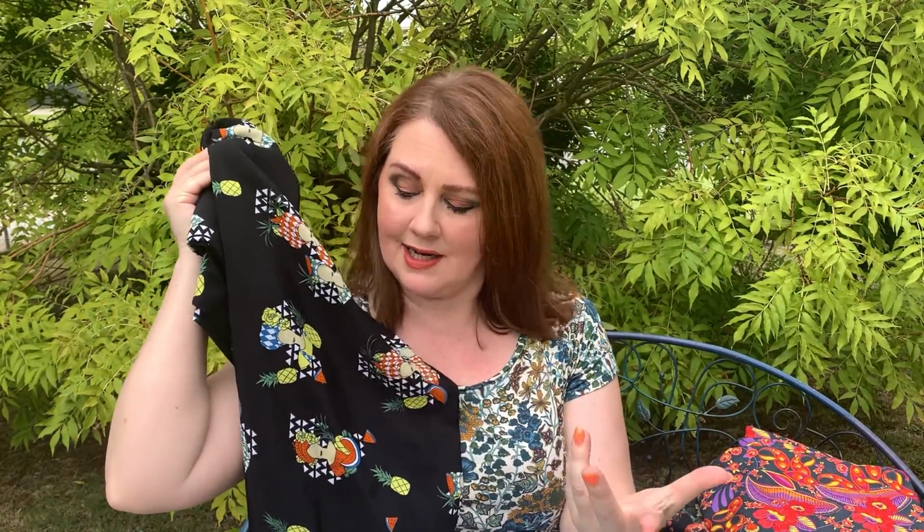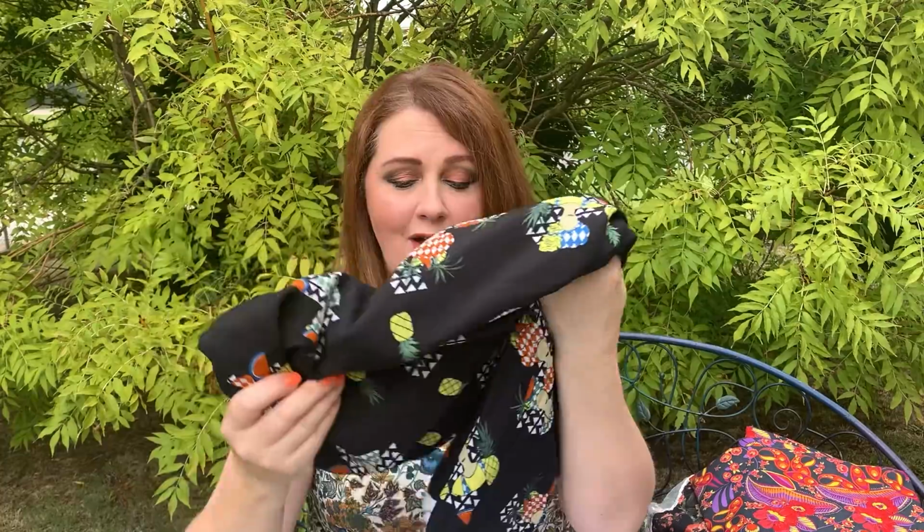The Frida fabric I purchased, I had in mind maybe a stylized skirt to make with that, but now I'm thinking that fabric is just such a standout and a stunning looking design that maybe I could get more out of it with maybe a top or a tunic style blouse.